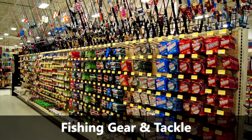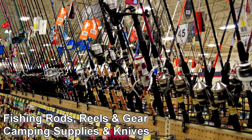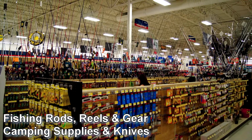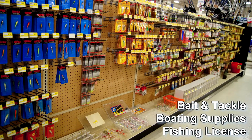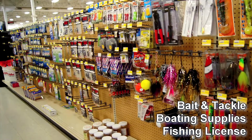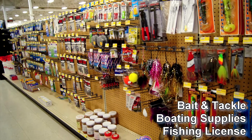Our popular fishing gear and tackle department has fishing rods, reels, and gear, plus camping supplies and knives. We also have a large supply of bait and tackle and boating supplies. And don't forget your fishing license.